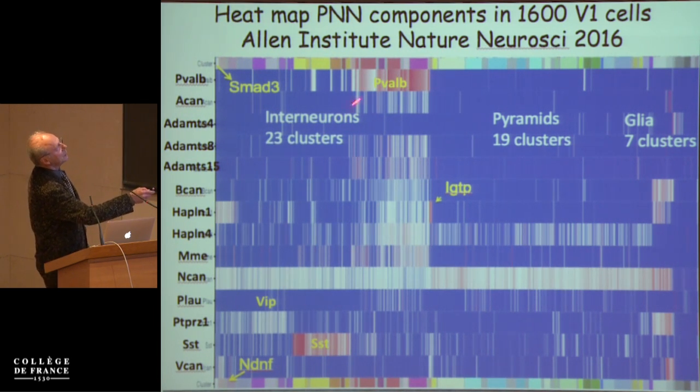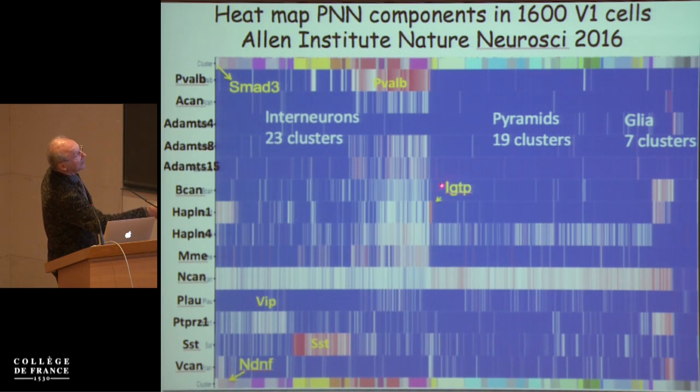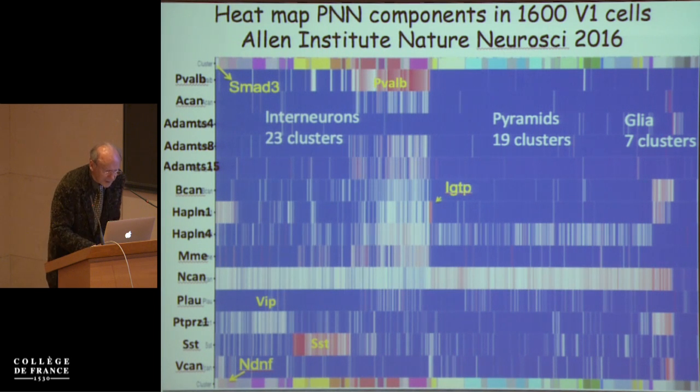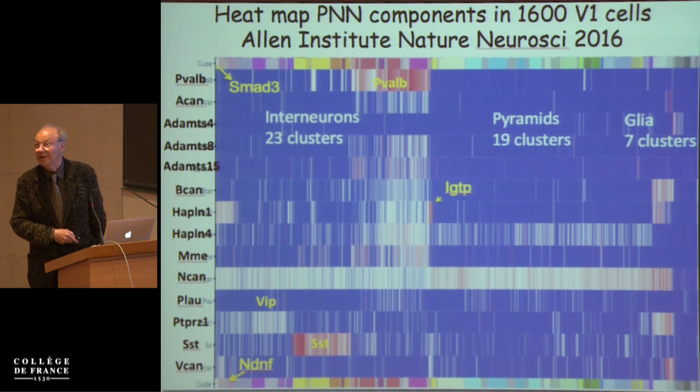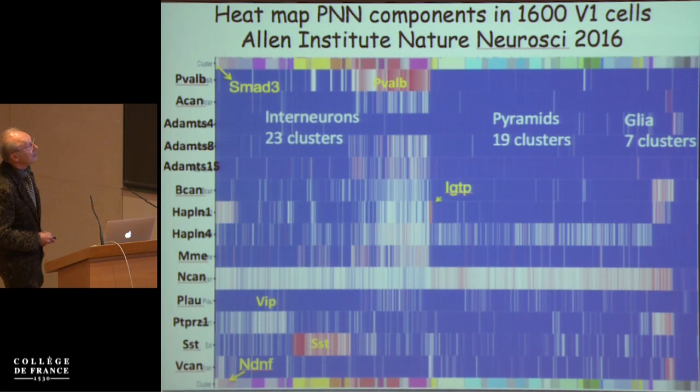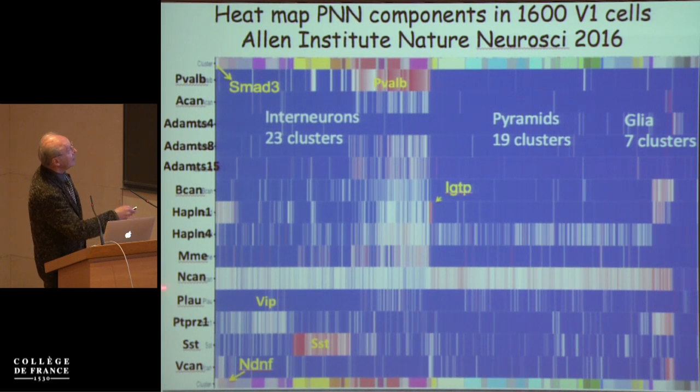So you should expect to see all the components of the PNN there. It's true, as I showed you previously, aggrecan is there. ADAMTS is not there, but ADAMTS 8, yes. ADAMTS 15, yes, but then you have expression in other cells. BCAN, yes, but it is expressed in other cells too. And if you go there, you see a lot of BCAN, brevican, in glial cells. HPLN1, yes, it is there, but it's much more concentrated or expressed in interferon gamma induced GTPase, IGTP. And then HPLN4 is expressed everywhere, maybe a little more in the parvalbumin cell. MME, it's okay. NCAN everywhere.